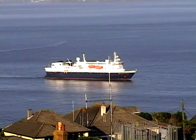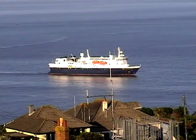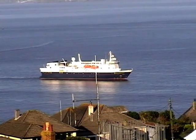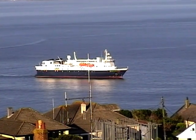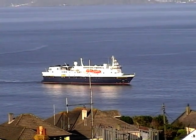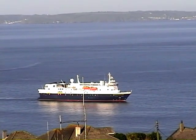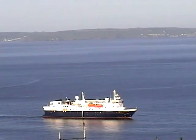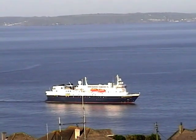A visitor to Fowey in the summer of 2014 was the National Geographic Explorer. She was launched as the Lyngen. She then became the Midnatsol of Hurtigruten lines, and then back to the Lyngen again in 2007. Her builder was Holen Vest, AS Norway.